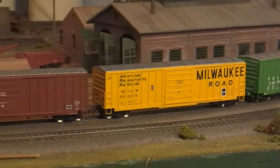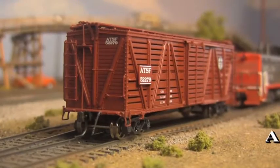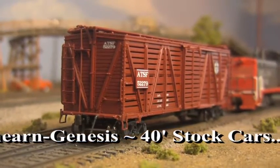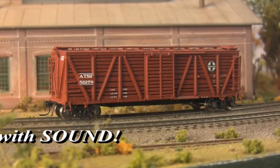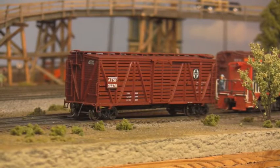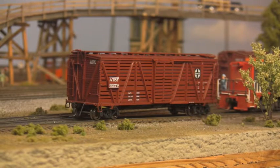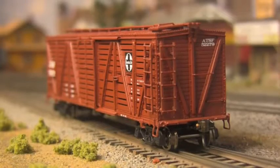Also, Genesis is offering an addition to their lineup of 40-foot sound-equipped stock cars. Joining the ranks of the cattle and pig cars now serenading many a layout, brain mules are joining the band as well. Powered directly from the track and equipped with the latest in digital sound effects, Genesis offers a level of ambiance that was unimaginable even just a few short years ago.